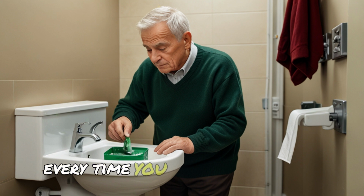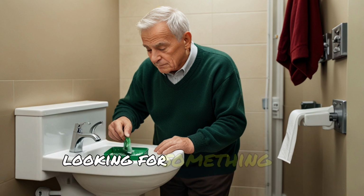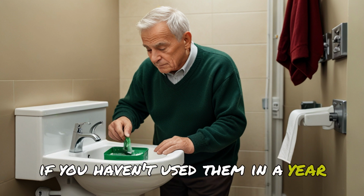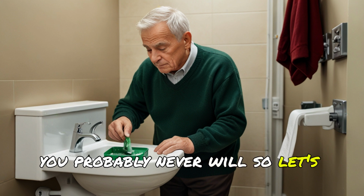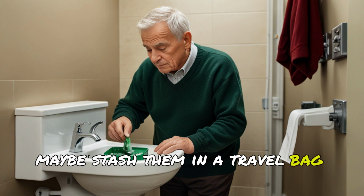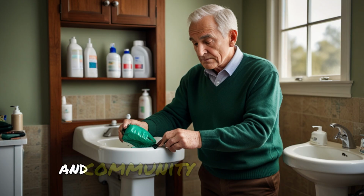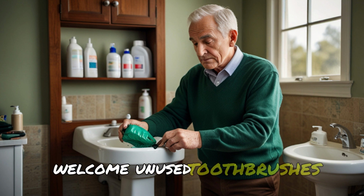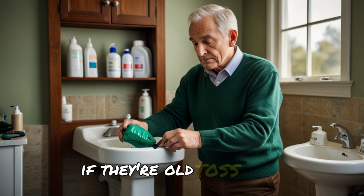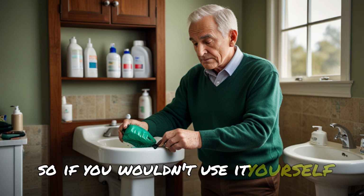Meanwhile, every time you open that drawer, you're rummaging through old, forgotten hotel freebies, looking for something you actually need. Here's the simple truth. If you haven't used them in a year, you probably never will. So let's make some space. Keep 1 or 2 for emergencies. Maybe stash them in a travel bag or guest bathroom. Donate the extras. Homeless shelters and community centres often welcome unused toothbrushes and toiletries. If they're old, toss them. Toothbrush bristles break down over time, so if you wouldn't use it yourself, don't keep it.